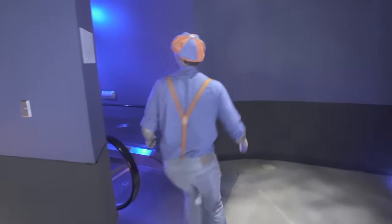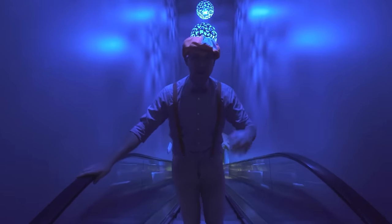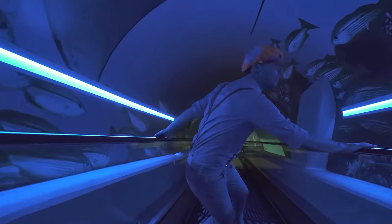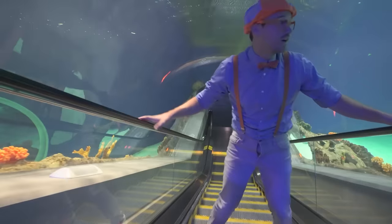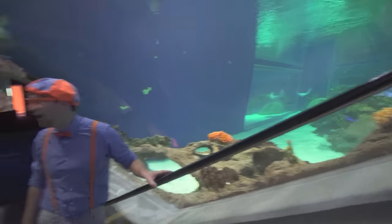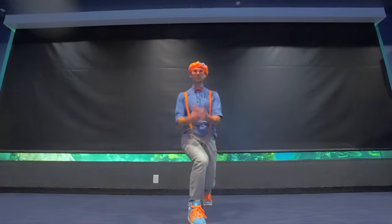All right, I wash my hands. Now I'll go dry them. You enjoy the view. Okay, let's go down the escalator to the deep ocean. Come on. Now it's like we're underwater. Look this way. Oh, that's awesome. I present to you the Deep Ocean Exhibit.